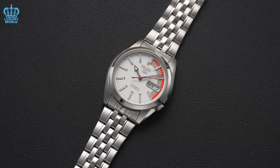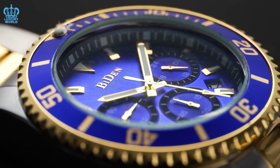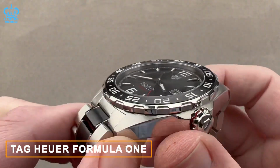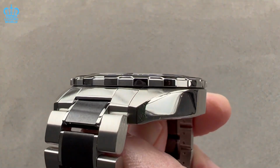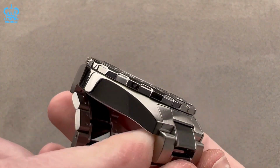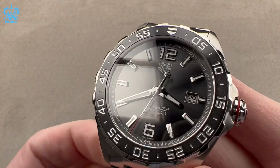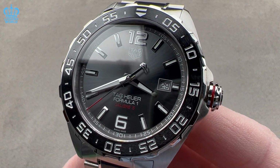Moving on, for the price range of $1,000 to $3,000, our recommendation would be the TAG Heuer Formula 1. This selection falls within the more affordable spectrum of TAG Heuer's offerings, yet this brand remains highly prestigious in luxury watches. It holds significant recognition, standing alongside Rolex and Hublot when people are asked to name renowned luxury watch brands.